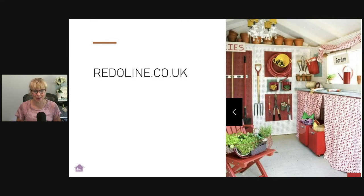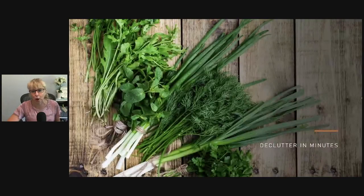This is my favorite, you guys. This is redalign.co.uk. I love this. It just makes me smile, and I'm not a lover of red, but I just love the way the whole thing looks. They've got frames on the pegboard to really make things stand out, make it easy to put things away, and to give it a color punch. They have, again, a chandelier. They have a curtain. They have signs. They have chairs, and everything matches, and everything is organized. So above all, whatever space you choose, make it yours. Make it fun. Make it your own.